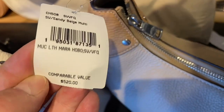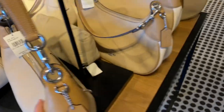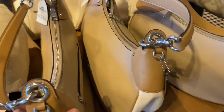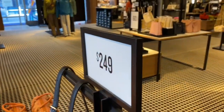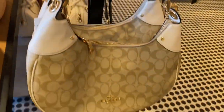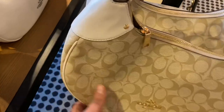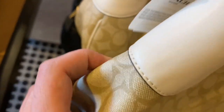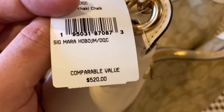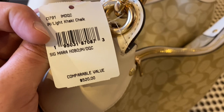And then here, just looking at the multicolored Mara Hobo, 520 comparable, so not as bad. But it does say the signature canvas variant is $249 flat rate. So I do believe that makes it a little bit more expensive by like a couple bucks. Because even then it says 520.